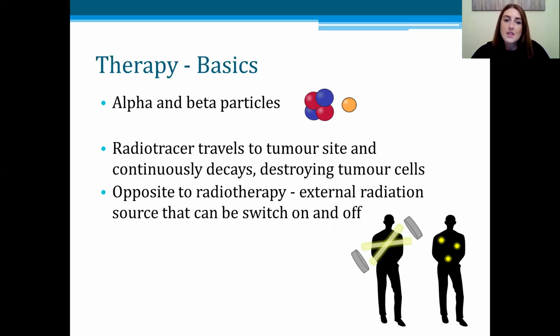I can think of this as the opposite to radiotherapy. Radiotherapy is probably more well known as opposed to nuclear medicine treatments. But in radiotherapy, you have external radiation sources that rotate around the patient, but these can be switched on and off. Whereas in nuclear medicine, the radioactive source is inside the patient and continually decaying away.